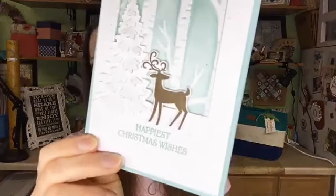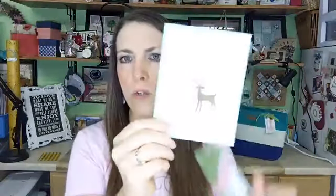Anyway, I just thought it was so pretty, and you can't really see it, but there's Wink of Stella on the Christmas tree and all that. And then this one we made with the new sneak peek, it's not a sneak peek anymore, and I'm going to talk to you guys about that stuff in the stamping demo, so we'll talk about that more later. So that was card class.